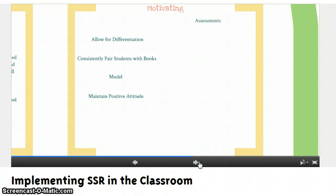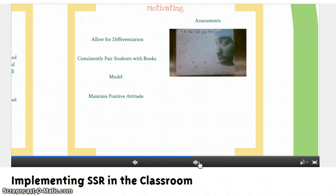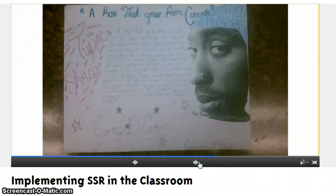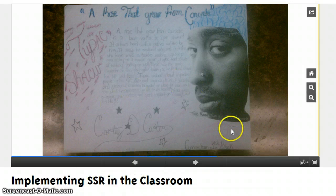And finally, assessments, because we know students will always ask, how are we going to be graded on this? So here are 2 assessments I use that are pretty simple and fun so that students are still intrinsically motivated to read. First is this book talk. They will present this when they finish a book, but it's a really easy visual, and they give a description of the book and why they liked it.